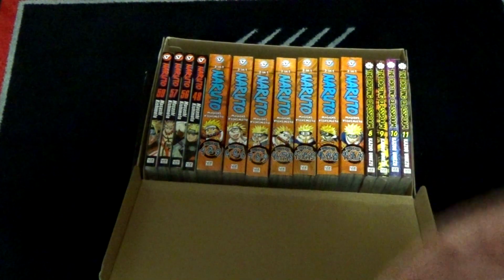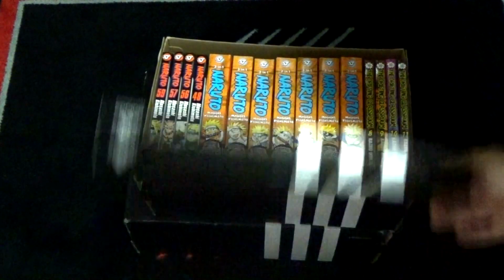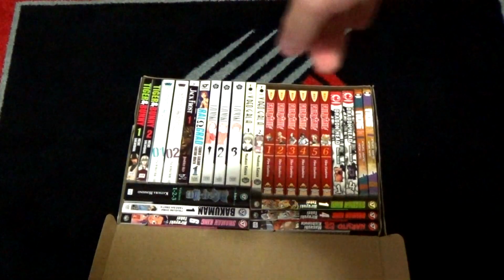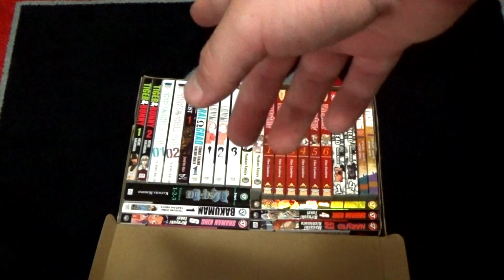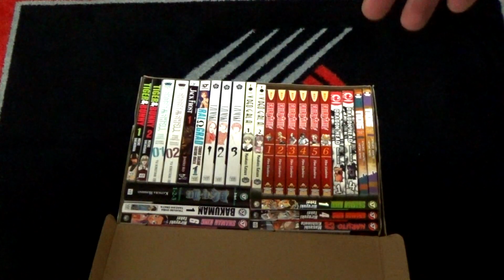And Drifting Classroom just was never a series that I cared for, so I figured I would just throw it in storage like I have right here. And then in the other box, let's see what we got in here. Here you have a ton of stuff. We have Tiger and Bunny, 1 and 2, didn't like that. Ghost in the Shell, I don't really have any space for it, so I just threw it in here. Jack Frost, hopefully you can see this.